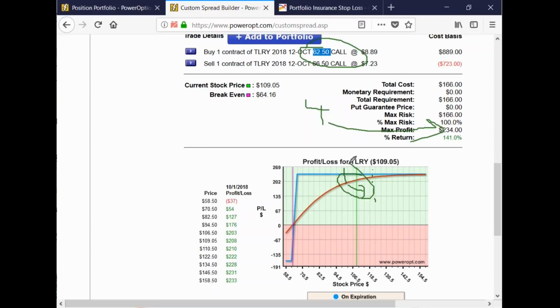I'm sorry. If you would have covered the short at 100 and then it went up to 120, you would have got 20 more points of intrinsic value on the long call. But you would have had to pay the money at $100 per share to close the short and then kept the long so it can keep going. But yeah, how often does it happen?